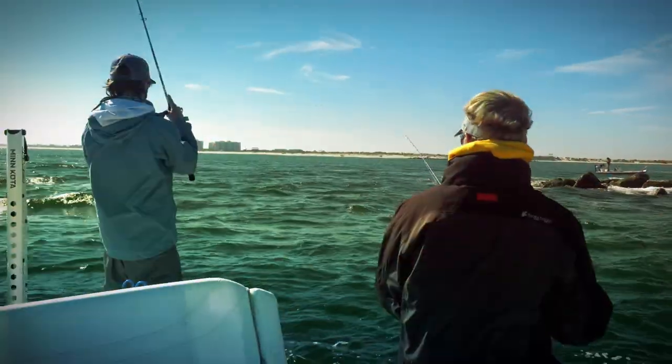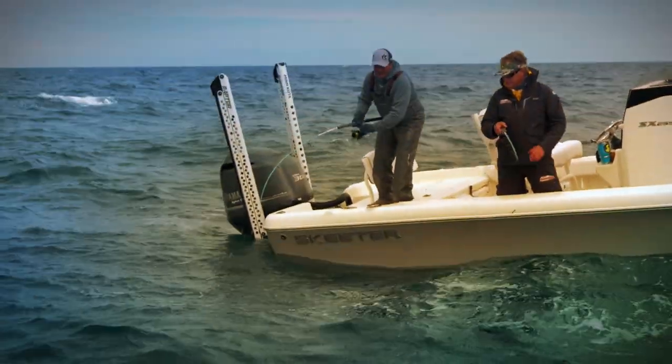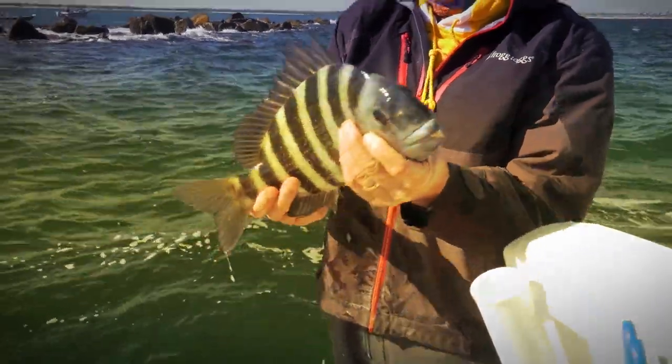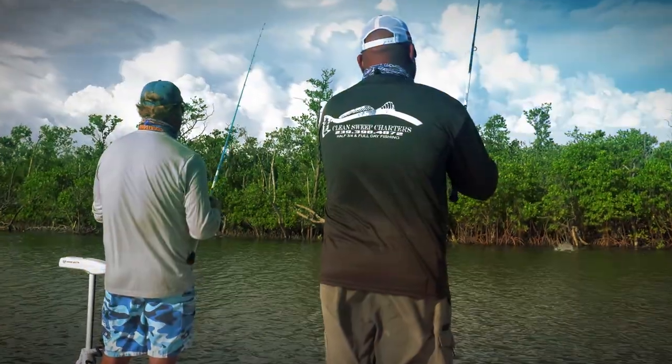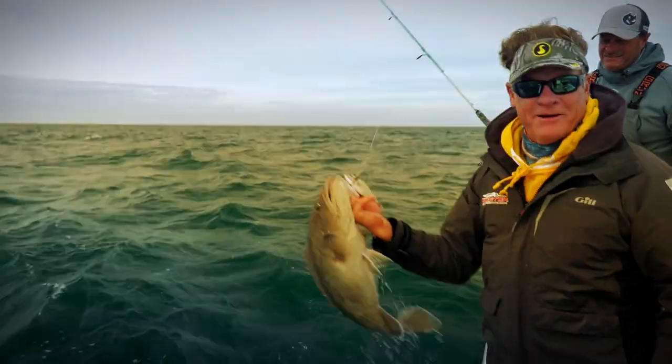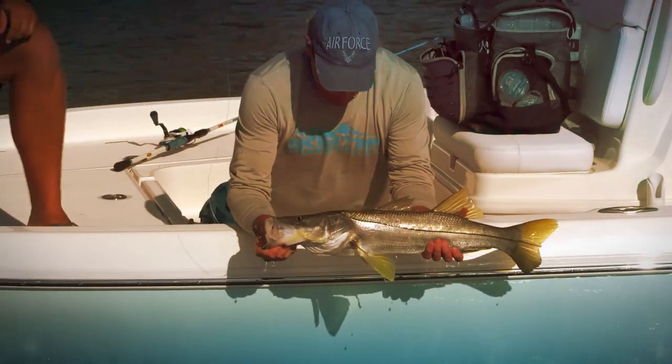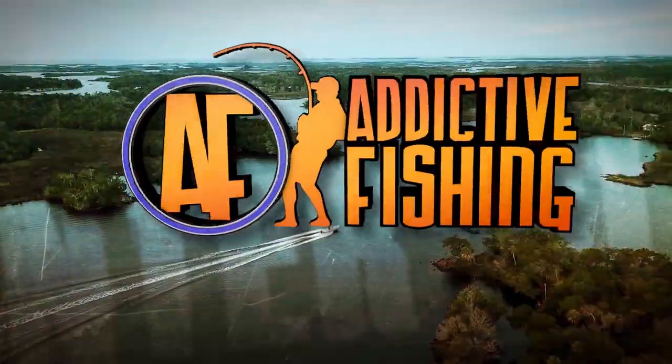That's the targeted species. Oh, drag puller. There he is. One of my favorite fish in the world to eat right there. Big one. Now there's your grouper sandwich. Not a bad one. What a beauty. It's a Logan.